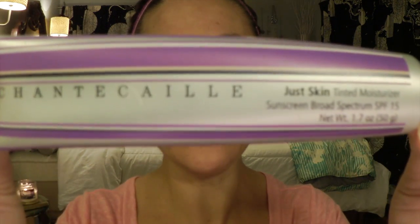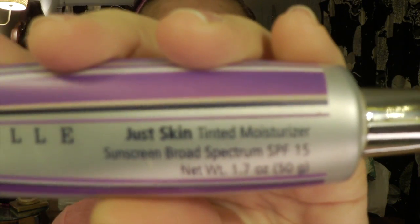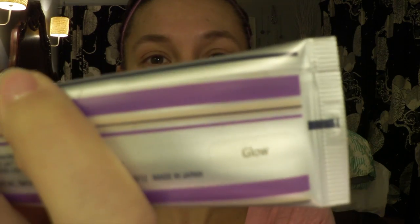So my choice for that is the Chantecaille Just Skin. I get this at Bloomingdale's. You can also get this online. It's the Just Skin Tinted Moisturizer, and I get it in the color Glow, which is great. I usually use for my whole entire face about a pea size. And I find the best way to apply this is with your 10 digits. So there you go, you save on a foundation brush.